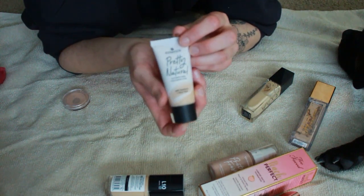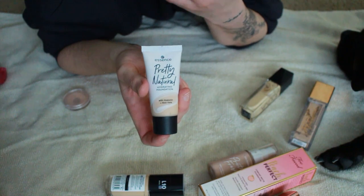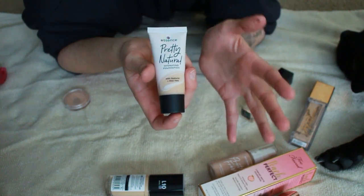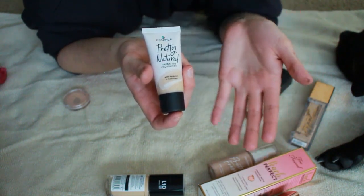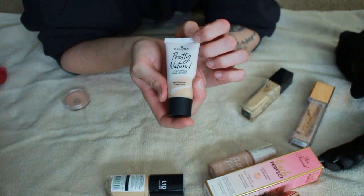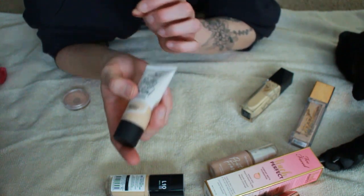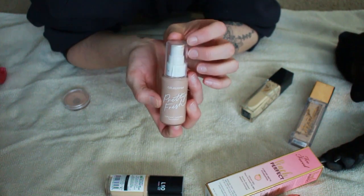All right, Essence Pretty Natural Foundation. Taylor Wynn here on YouTube loves this, swears by it. I cannot get behind it. It's supposed to be a hydrating foundation, but I feel like it really kind of dries out and doesn't look like foundation on my skin. It looks cakey. I don't like it, so I'm gonna pass this on. ColourPop Pretty Fresh Hyaluronic Acid Foundation. I like this quite a bit.